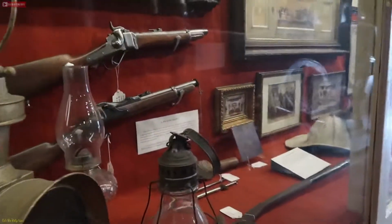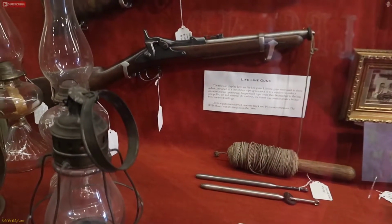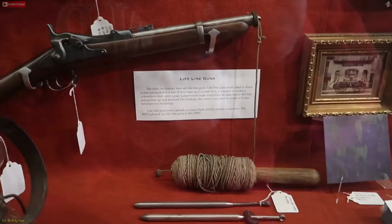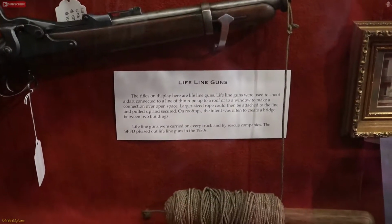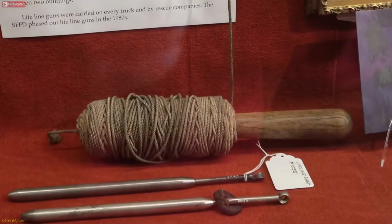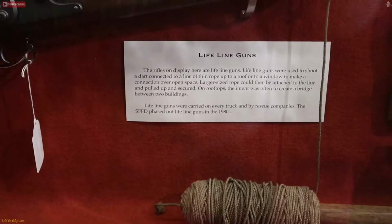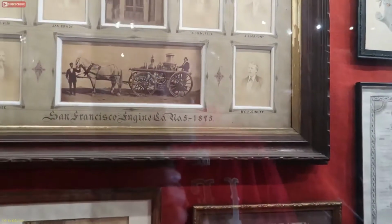This is one that I was checking out. Guns. And these aren't regular guns like you would fire. If you read right there, it tells you what they're used for: to shoot a dart to connect the line from one line to another. Dart right there at the end. The line rail right there. So it wasn't to shoot bad guys. They stopped using them in 1980. This one's from 1895. Engine number 5.